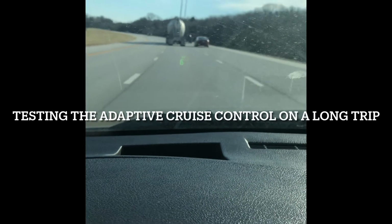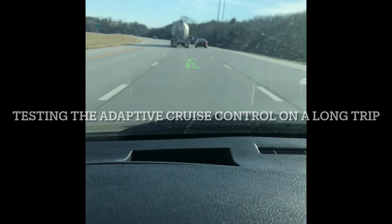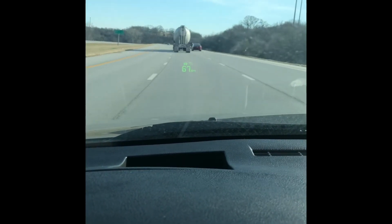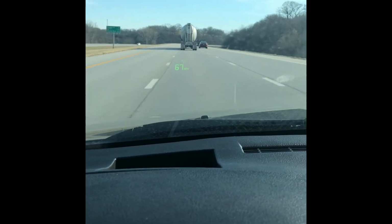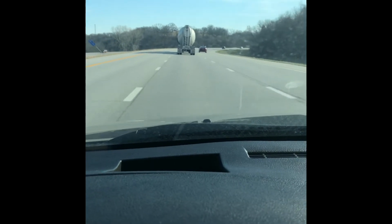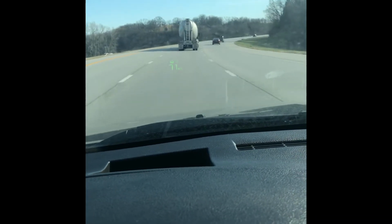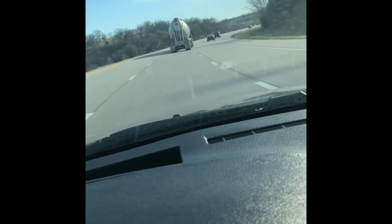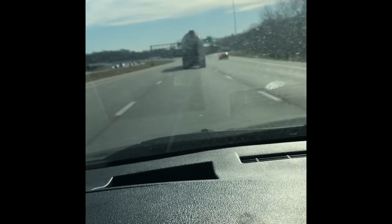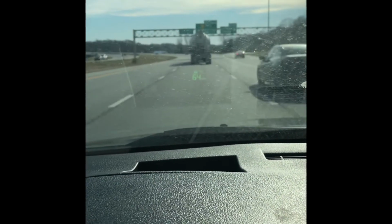Currently testing the adaptive cruise control on my Cadillac STS. So I'm set at 71 and this car is following the truck at less than 71 miles per hour. Yeah, I could feel it accelerating, slowing down, which means that it's working. Probably because the truck is big, that's why I could sense it.